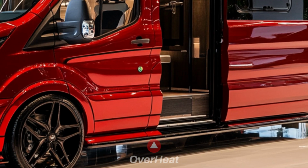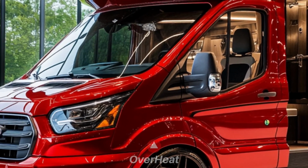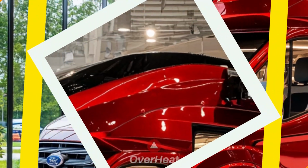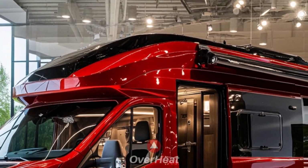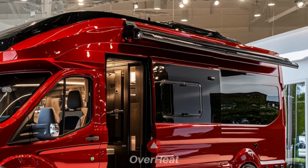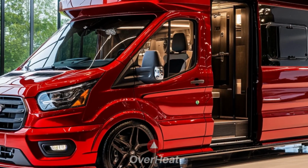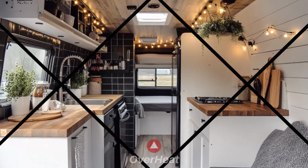Interior. Kitchen, energy efficient mid-sized compressor refrigerator, sink with fold-out faucet, 2-burner induction cooktop, and clever grocery and cookware storage. The beds will be made as comfortable as possible, perhaps with pocket spring or memory foam mattresses, to make the most of every available space.